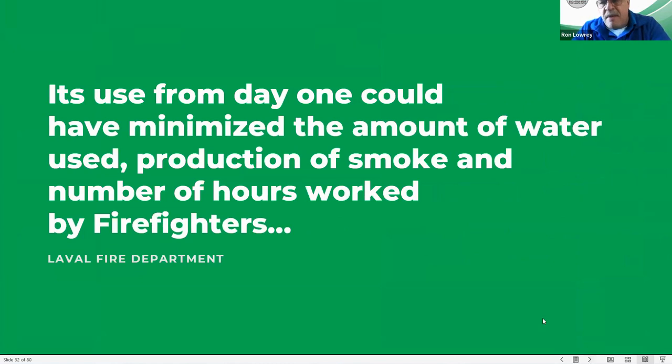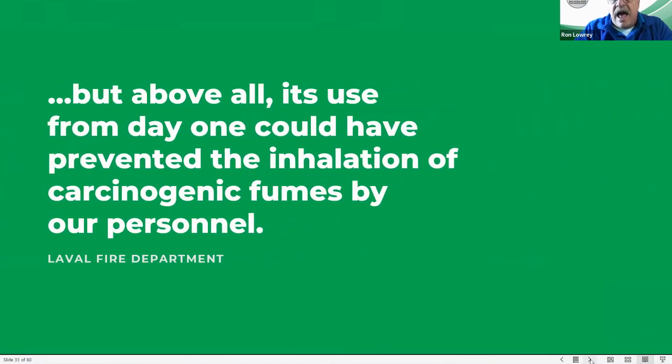Some of the things that came out of that testing from the firefighters that were on scene is that the use from day one could have minimized the amount of water used, the production of smoke, and the number of hours worked by firefighters, based off of how much more rapidly they were able to suppress the fires with a lot less water and a lot less hours. And above all, its use from day one could have prevented the inhalation of carcinogenic fumes by our personnel.